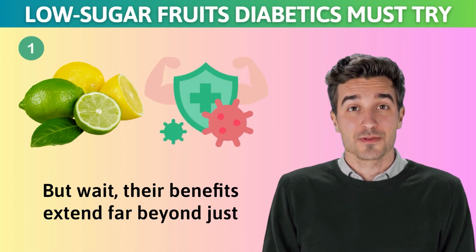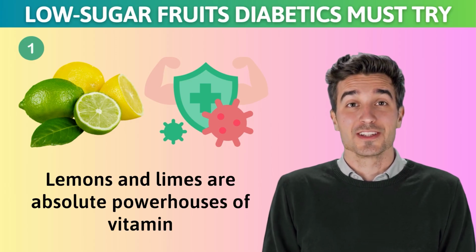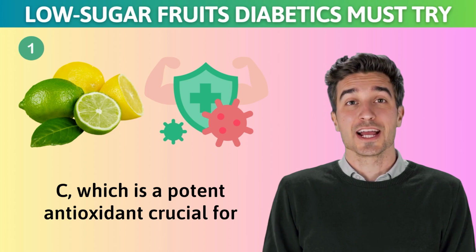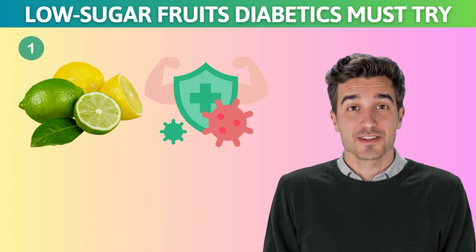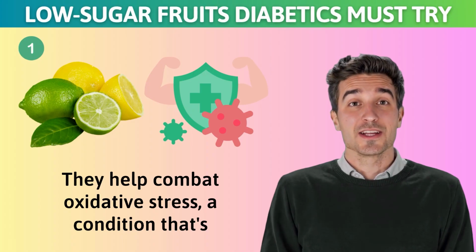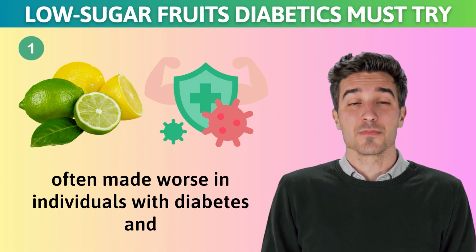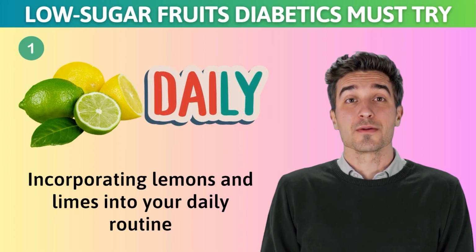But wait, their benefits extend far beyond just being low sugar. Lemons and limes are absolute powerhouses of vitamin C, which is a potent antioxidant crucial for a strong immune system. And these antioxidants? They help combat oxidative stress, a condition that's often made worse in individuals with diabetes and can contribute to complications.